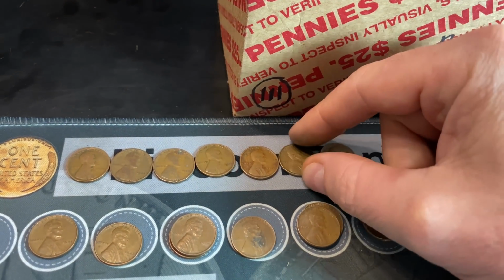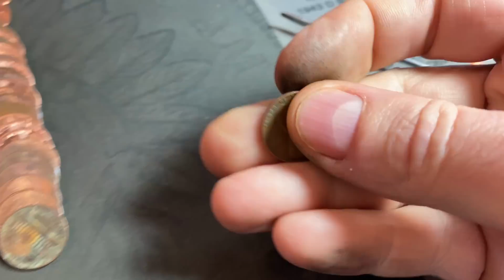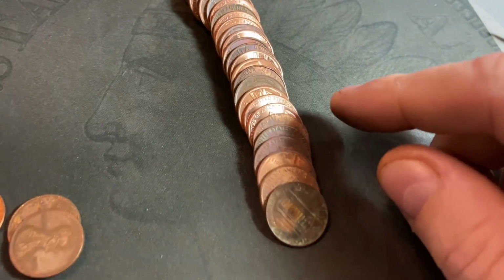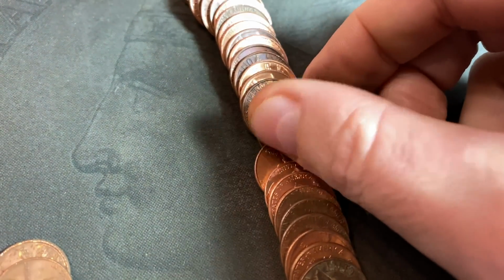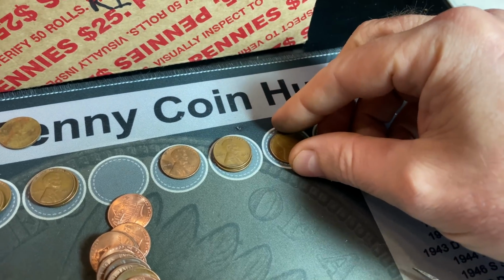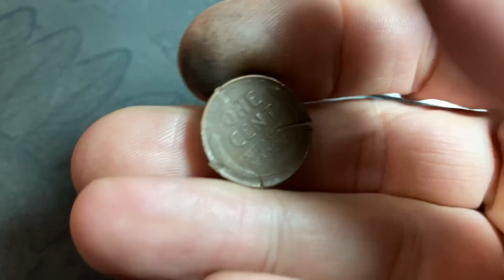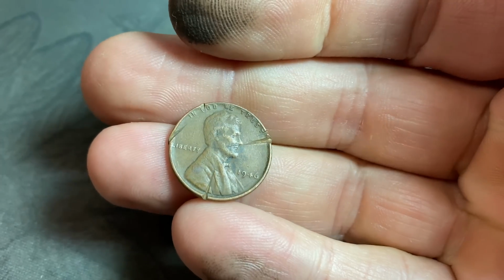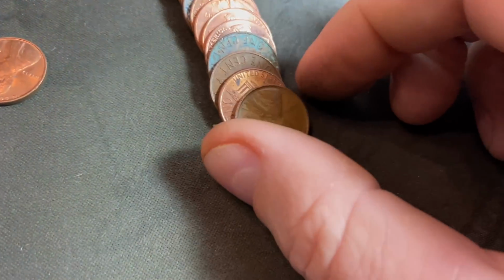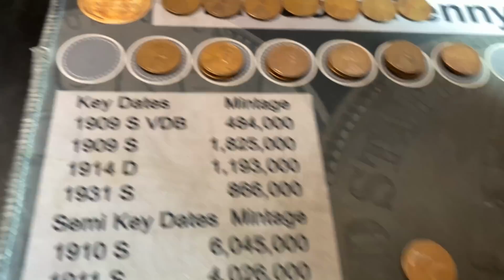1936, Philadelphia. Roll 30, and we have 2 more Wheaties. Wheat cent 21 is in the front. It's just the 1945 Philadelphia. And wheat cent number 22 is peeking out. And that one's going to be a 1954 Denver. Roll number 31 is going to give us a damaged wheat cent. Wheat cent number 23 is a 1946. Again. Same roll. Wheat cent 24, another 1942 Philly.